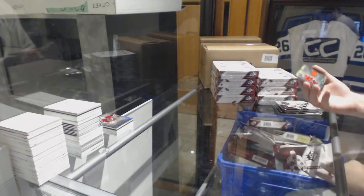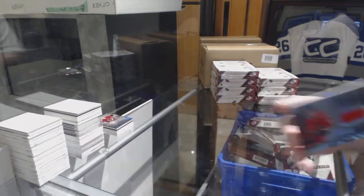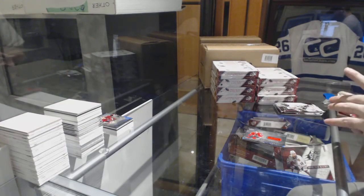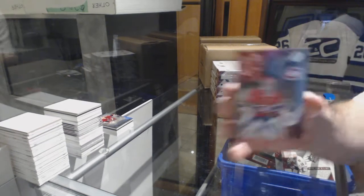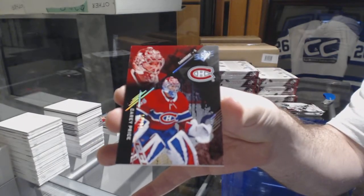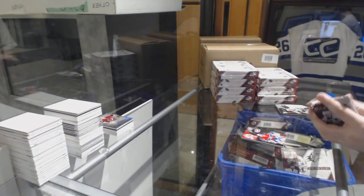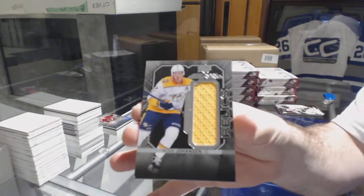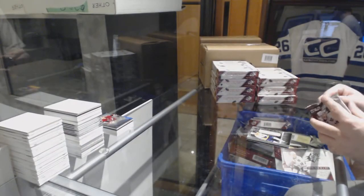We've got an illustrious rookie jersey for the Chicago Blackhawks, Alex DeBrincat. For the Montreal Canadiens, number to 31, Carey Price, base parallel. Number to 31. For the Nashville Predators to 199, Ryan Johansen, relics jersey, the only Nashville card.